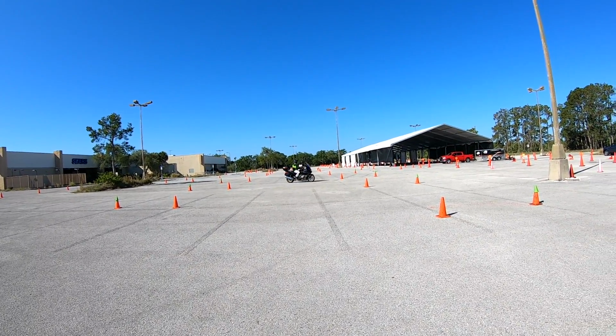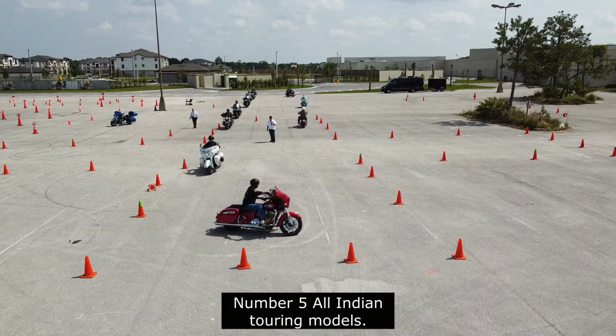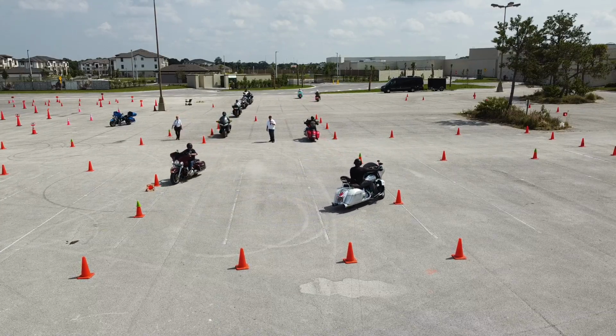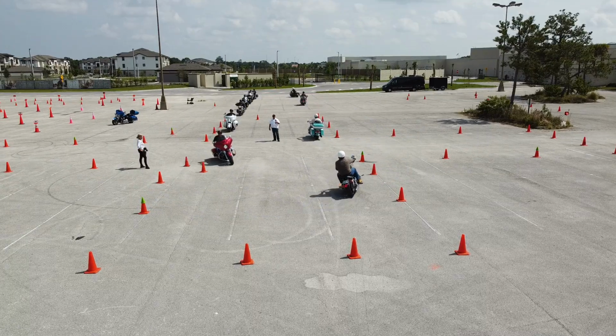If you're really good at the clutch and throttle on the motorcycle you have now, and you get one of these, it's probably going to take you at least 4 to 5 hours of practice to get as good on that bike as you were on, say, a Harley Davidson or a mid-size bike. Next is the Indian touring motorcycles.